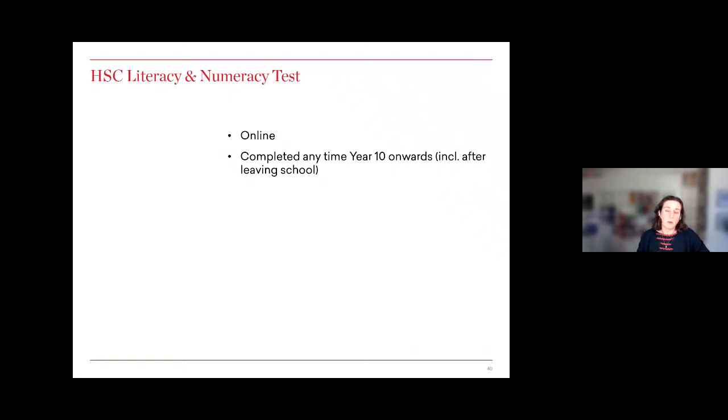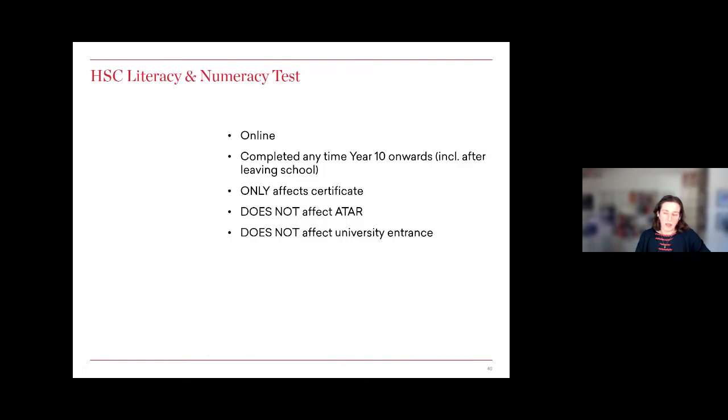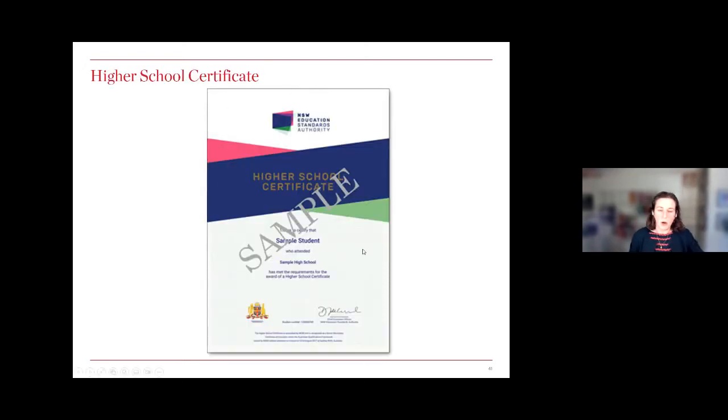In the meantime, they're also making students do a literacy and numeracy test. Look, in our context, it's not particularly relevant. Our girls do it in year 10, they get it out of the way. Occasionally they have to have more than one attempt, but they have not only to the end of year 12 to do it, but actually till 3 years after they leave school. It's a non-issue. It only affects whether you get the physical certificate. It does not affect your ATAR or whether you get into university. I'm not spending any more time on it. It's a nothing. All right, so there you go. Then you get your Higher School Certificate. And that's HSC marking and assessment for you.